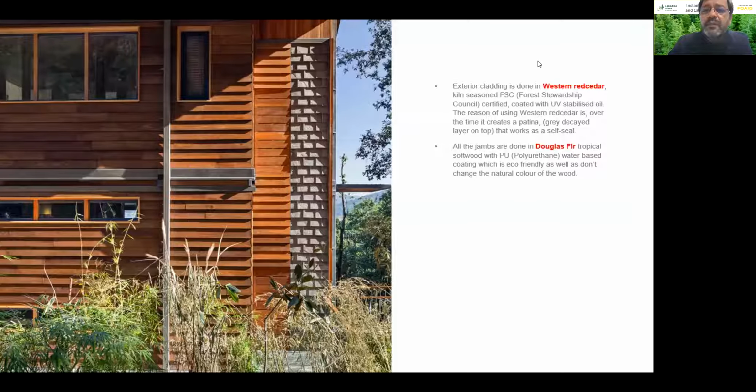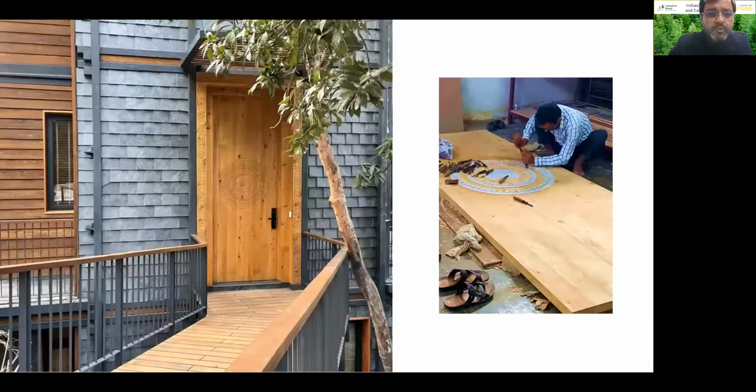We have written some spec on the right hand side where again the idea of using this wood is that it doesn't have really any further coating. We will leave it so that it gets a patina, like a gray finish over time. So it is a natural material which works as a self-sealing system. All the jambs, as you can see, are made from Douglas fir with PU coating to retain the natural look of the wood. So probably the look of the villa will change after a period of time.